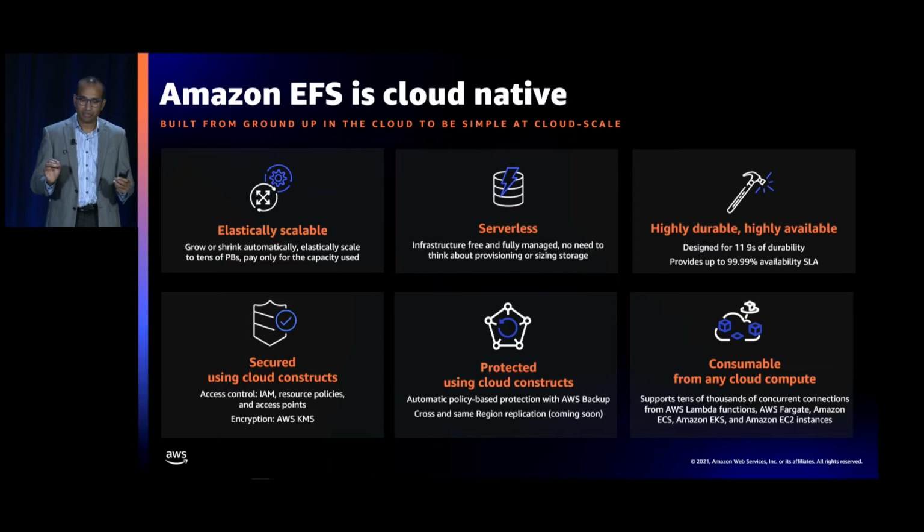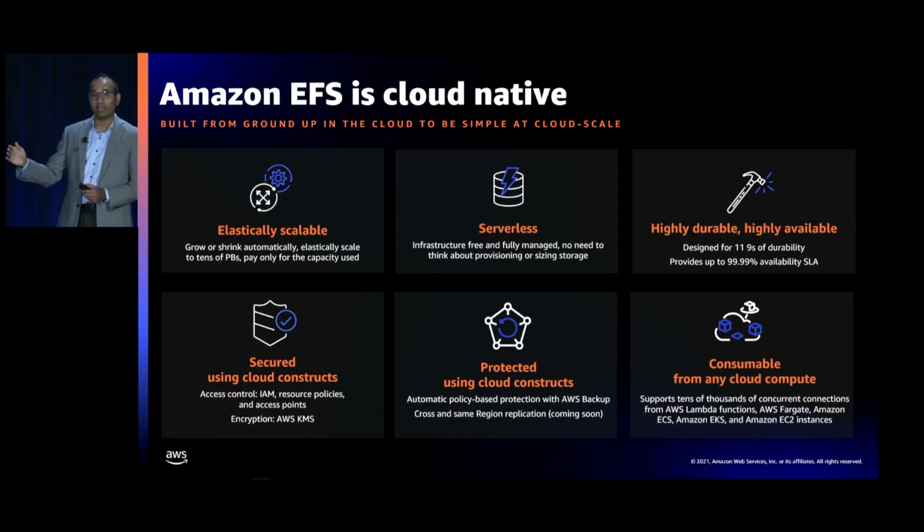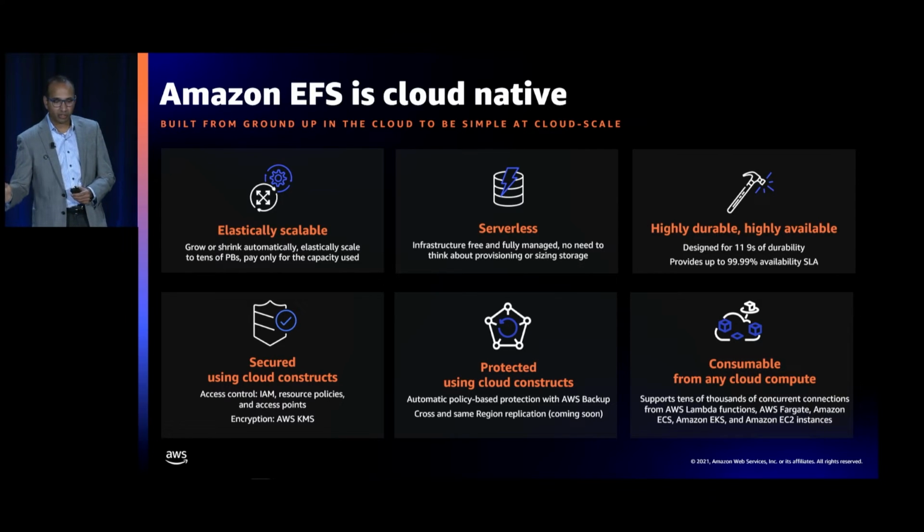As I've mentioned previously, EFS is built from the ground up to be simple at cloud scale. It is elastically scalable to tens of petabytes. It grows and shrinks based on customer demand, and you only pay for what you use. That's elastic scalability for you.